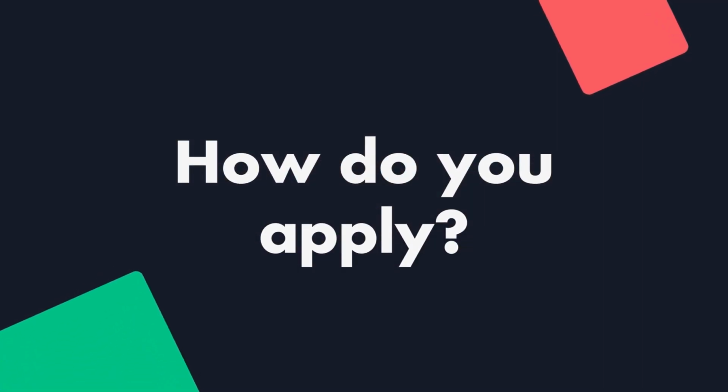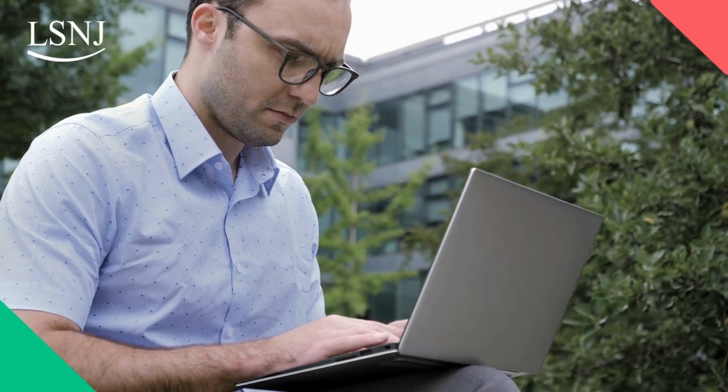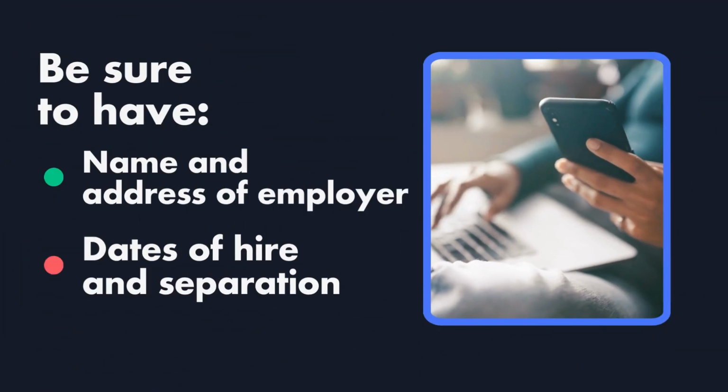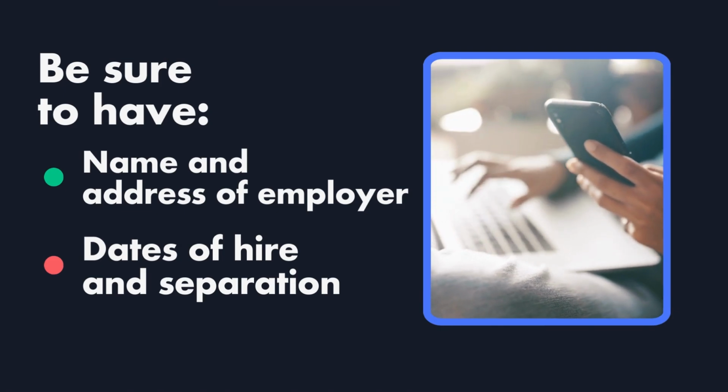How do you apply? You can apply by phone or online. The advantage to applying online is you will have a record of your application and you won't have to wait to speak with someone on the phone. You can also save your information and return later to complete the application. When applying, be sure to have information about your work history for the past couple years on hand, including all of your past employers and dates of hire and separation.